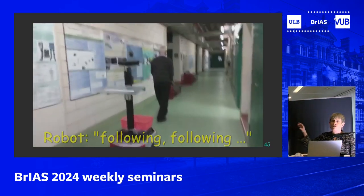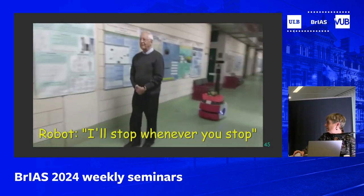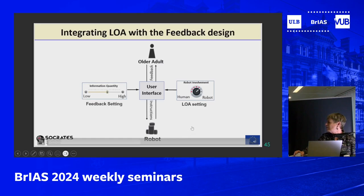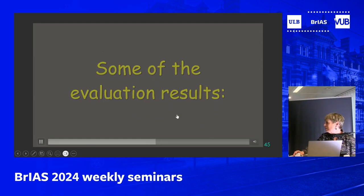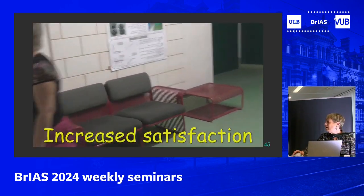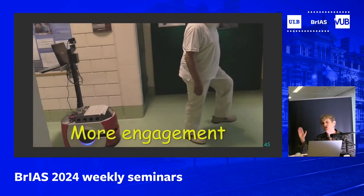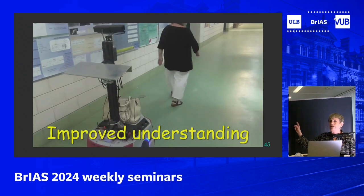And the robot is, of course, telling, I'm following you, I'm following you. You don't need to look back, and then you'll trip when you're going so forward. So we implemented, again, the mode of feedback, the timing of feedback, and the evaluation of this. We had different levels of autonomy that were integrated. And this is just some of the evaluation results. So the users were having fun, okay? And the users really, you know, engagement, and engagement is critical with older adults. It's very important.